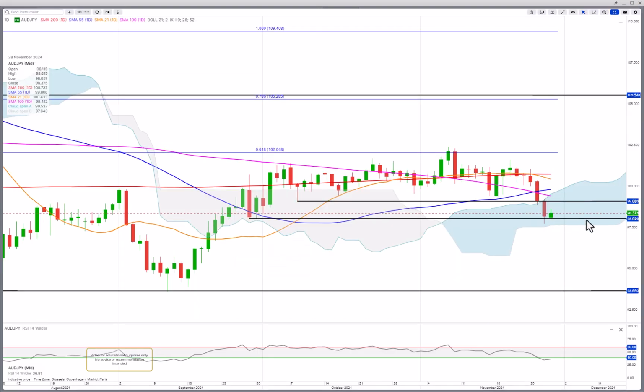Also, yen testing the 98 key support at the moment, and just the lower part of the cloud area. However, we are in a negative sentiment on the RSI. We are in a bearish trend, lower highs and lower lows, indicating we are likely to push lower in the coming days and weeks. But do expect it to try to get back above 99. I'm not quite sure it will succeed, but if it does, and if it actually gets back above the cloud and back above 100, it could push higher. But I favor the downside at the moment.